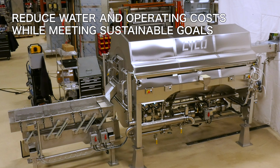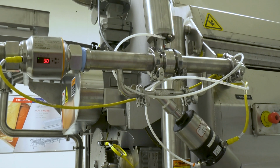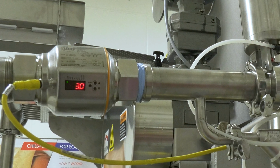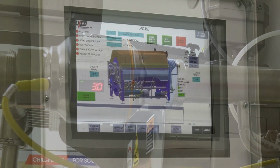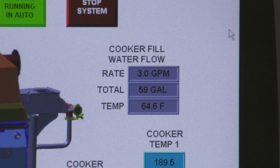Reduced water and operating costs while meeting sustainable goals. Our automated makeup water system uses precise water level controls, flow meters, and automated valves. This allows the user to set not only the exact water level, but also a specific makeup water flow rate and maintain it, while eliminating excess water going to waste.